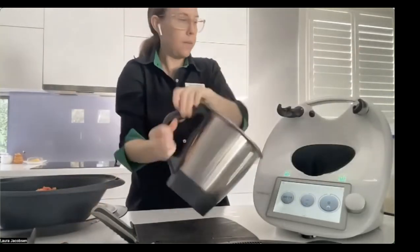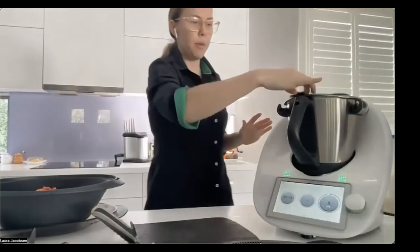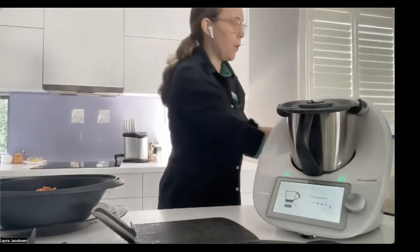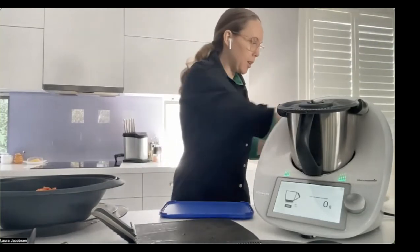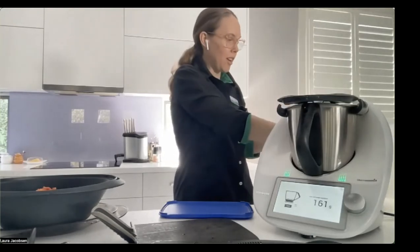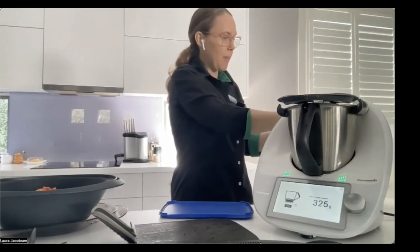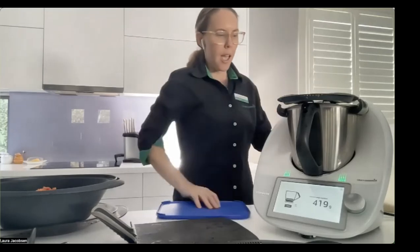So I will get my simmer basket, put this in, turn on my scales, and weigh in up to 400 grams of rice. It's up to you how much your family will eat. Sometimes I just do 350, but I'm trying to show now how we can make a lot of food. So I'll do a bit more. So it's about 3 cups of rice.